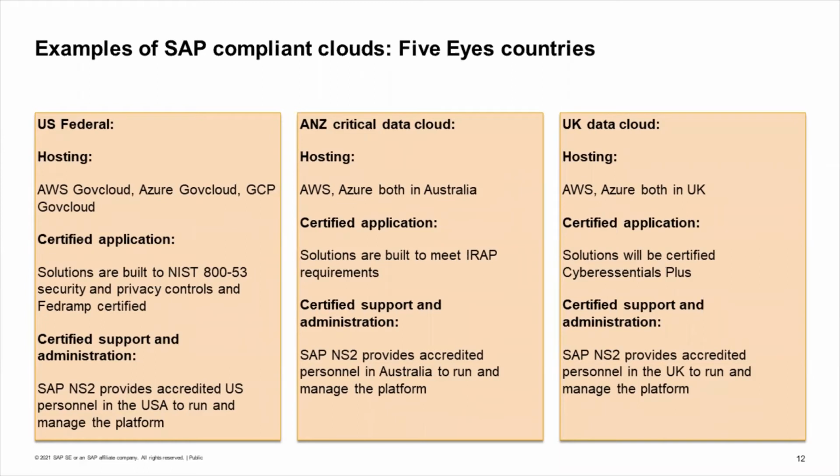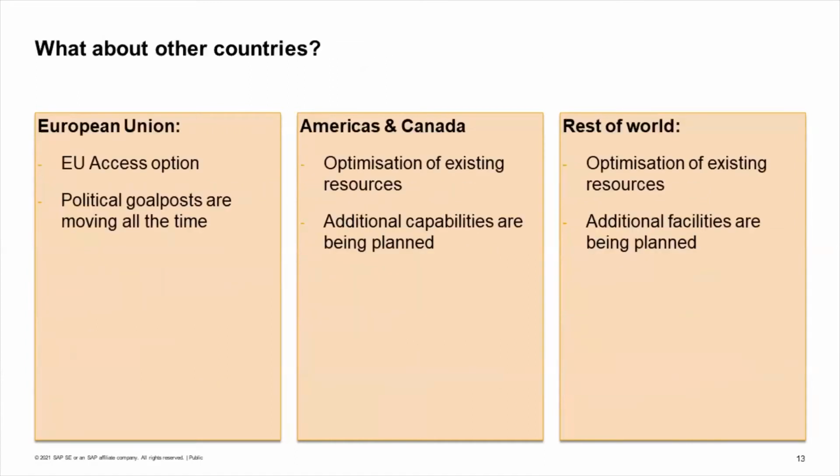So this is a concrete example of what SAP has been doing in the compliant clouds area, especially around the Five Eyes countries. So beyond the four that I mentioned here, you also have Canada, and there's been a lot of work that's been done for Canada by NS2. Now the Five Eyes approach doesn't quite work as well, for instance, with other regions such as the European Union. Within the European Union, we've had for many years an EU access option to limit who is able to support and administer systems running within the European Union for EU customers.